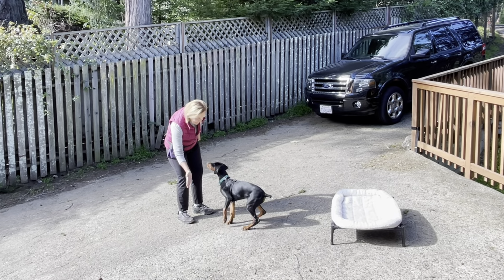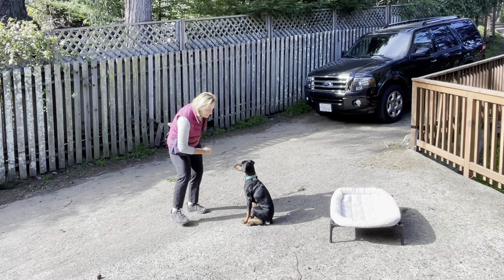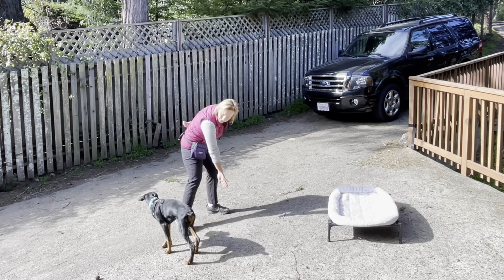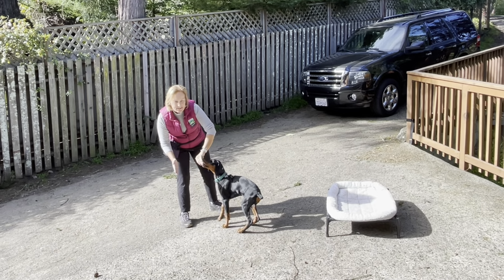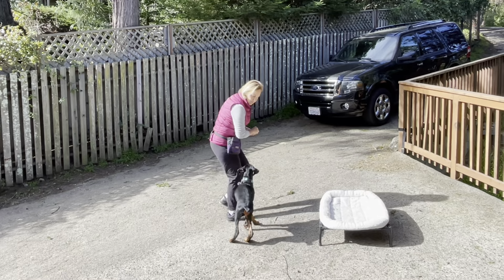Touch. Now I'm going to ask for a second touch. I'm not going to put my hand away. This is harder. Two touches. Over here. Yes. Good. Let's try it again. Touch. Yes. Okay, good. So I got a good touch and then kind of a nose swipe. That's okay. We'll take that.